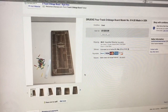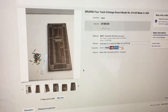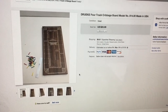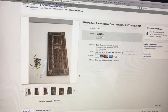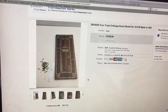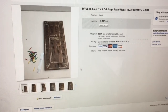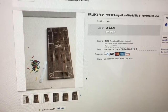Next, we got a Durkee 4-track cribbage board. I found this before, and I've also sold this one, and then found another one the next day. So these do good, and they're very common. $25.99 for that one. I had a little hard time shipping it because it is a little big and it's made of wood, so I wanted to protect it, because somebody's going to use that. So it was complete. Paid $2 for it. Lots of interest. Had a lot of inquiry about this item. So, yeah, keep an eye out on them cribbage boards. Especially that one. That's a 4-track, so 4 players.